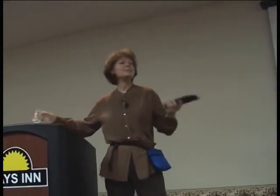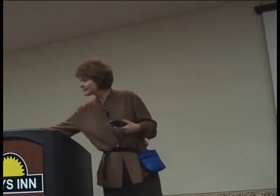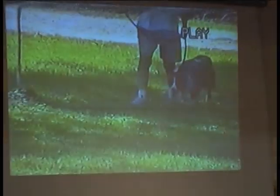What I want you to do is record what you see. You're going to see one dog after another reacting to other dogs. You're not going to see huge amounts of teeth and growling and snarling, because a lot of these dogs have been under treatment. You're going to see modified versions of this. So we're just going to go through a couple of sequences. You ready? All right.